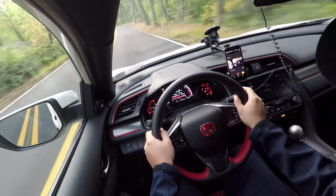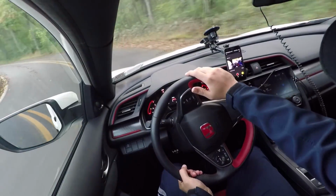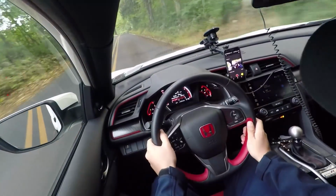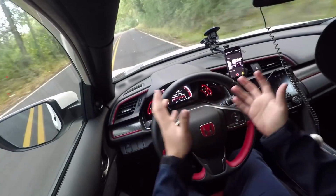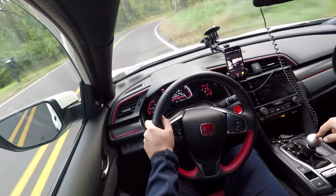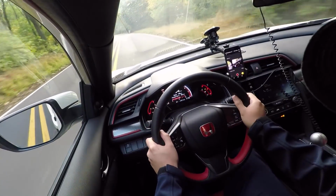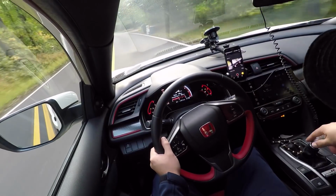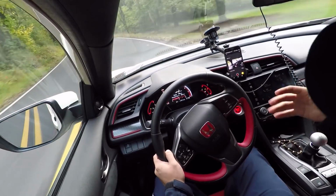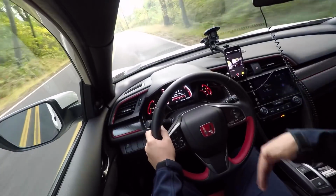But especially older Hondas, for example the S2000, skip shifting has caused a lot of synchro issues, synchromesh issues within the transmission. So what is skip shifting? Right now I'm in 4th gear. Let's say I go from 4th gear to 6th gear. That's skip shifting. That's not very good for the synchro, as the transmission is not really designed to deal with going from 4th to 6th, especially if you're driving fast.